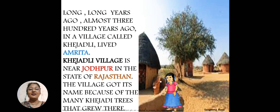Now where is Kejadli village? Kejadli village is near Jodhpur in the state of Rajasthan. The village got its name because of the Kejadi trees that grew there. You can also see in the picture there is a Kejadi tree and the houses of Kejadli village.